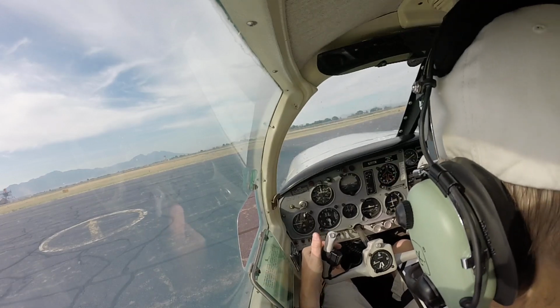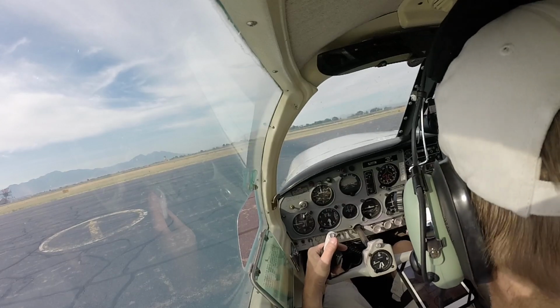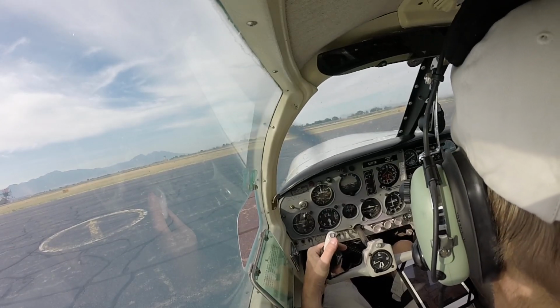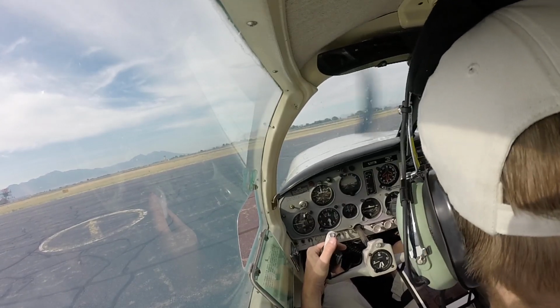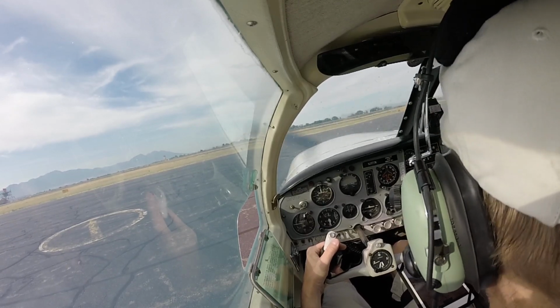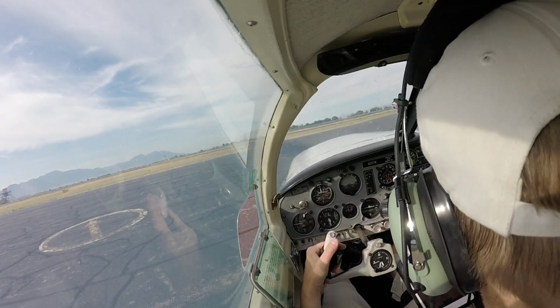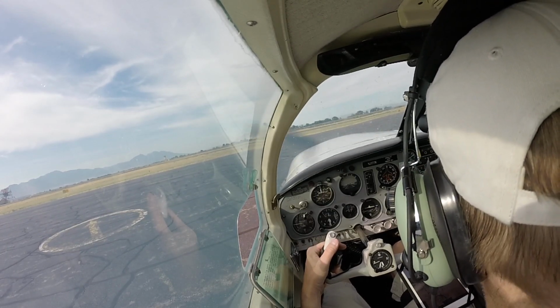Okay, and prop. What we're going to do is exercise the prop. So we want to make sure the prop governor system works right. We're going to do it 3 times, and each time we're looking for something different. The first time, this is how long it should be, about like that. First thing we're going to see is a drop in RPMs.